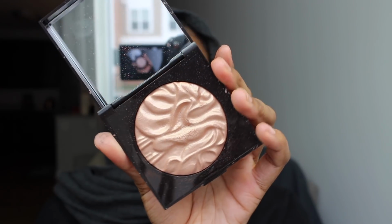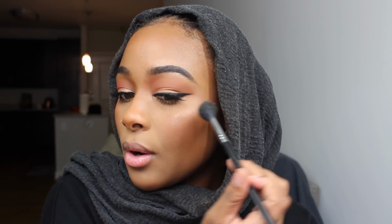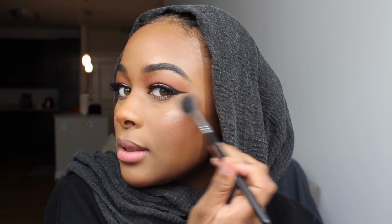I'm gonna go in with a highlight, and this has been my favorite highlight lately. It's the Laura Mercier Face Illuminator in Indiscretion, and it's really pretty. It has like a pink undertone, and I usually don't go for that in my highlights, but this is just so good. Like, do you guys see?